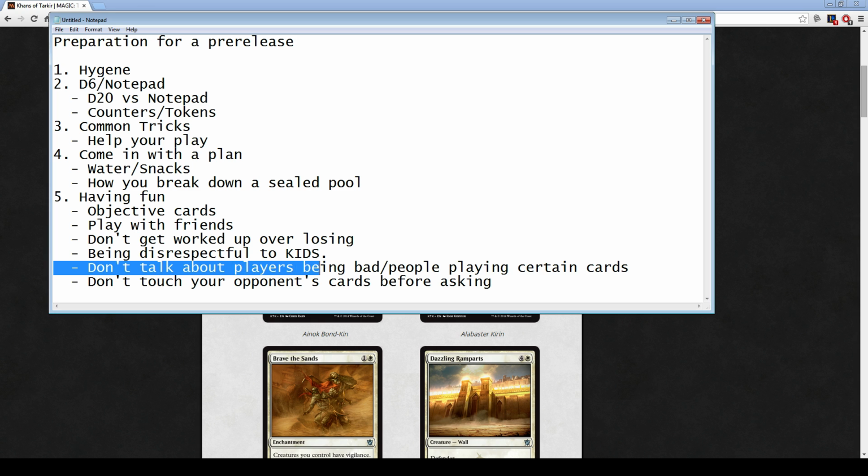Next is, don't talk about your opponents being bad or about them playing certain cards. This is something I do in my head. Like if you watch one of my videos, I say, why is he playing this card? However, I never, ever say it out loud to my opponent. It's a little different if people come up to me and say, hey, take a look at my deck. What do you like? What don't you like about my play? Then I'll maybe bring up like, hey, I don't think this card is very good. I think you'll do better if you're playing with this card. But unless they specifically ask you, do not comment on what they're playing or how they're playing it. Let them play their game, and you will play yours.